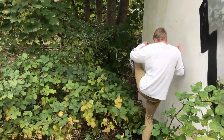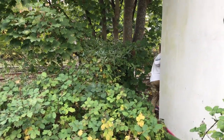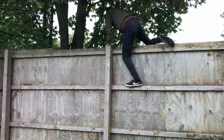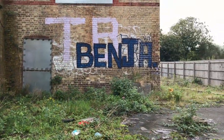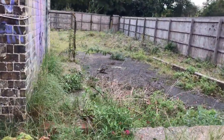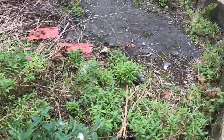So we're going to try a back entrance because we can't seem to get in the front. We're right near the tracks. I'm just going to see if we can get in through this way. There's anti-climb paint everywhere. So try and try it right. Made it. I know. Nope. Haven't seen any cameras yet.